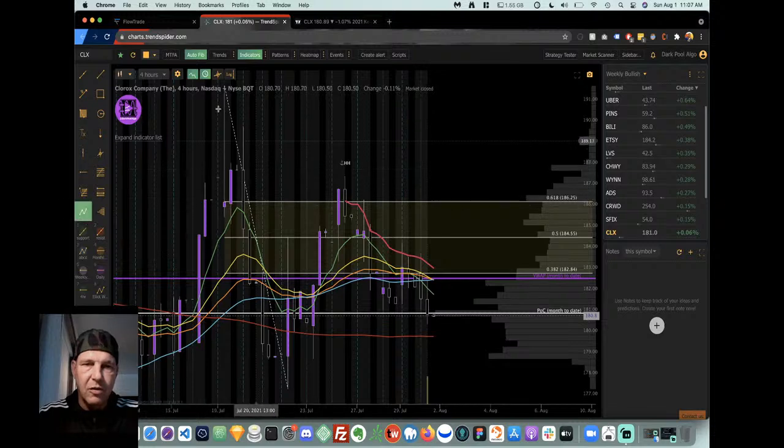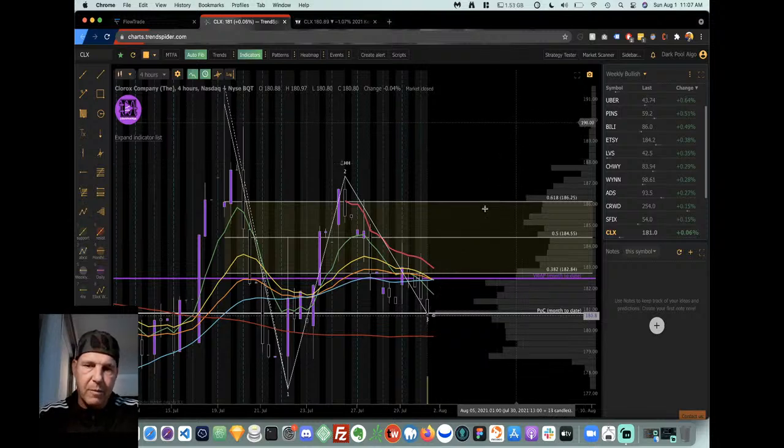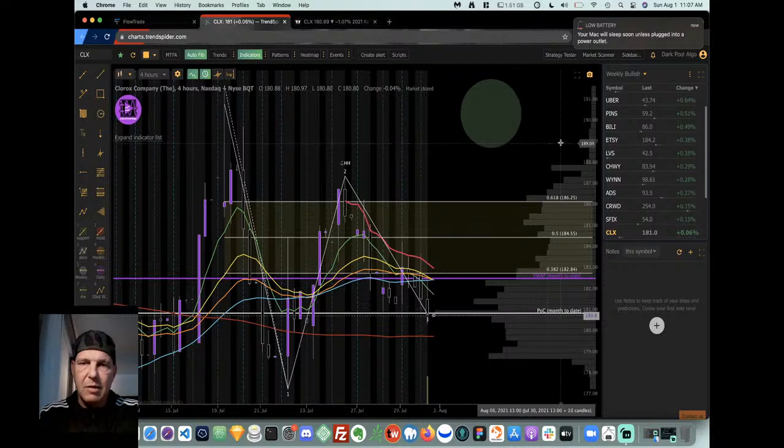1, 2, 3 reversal, which is 1, 2, 3, 4, right? 1, 2, 3, and then 4 would put us up over in this area here. Now somewhere in that area for that complete W pattern.